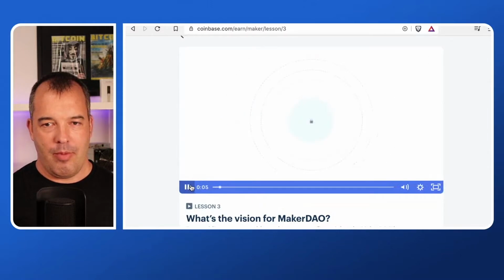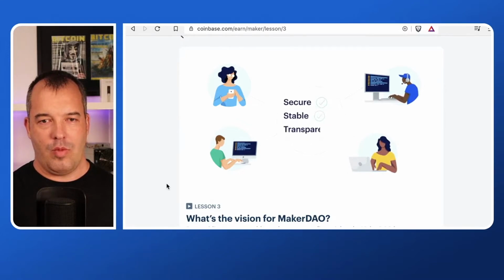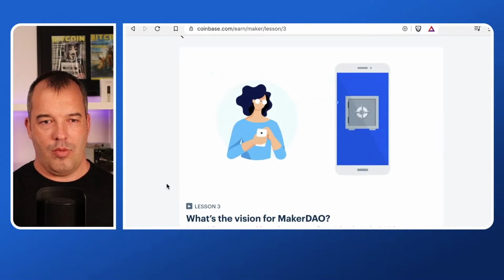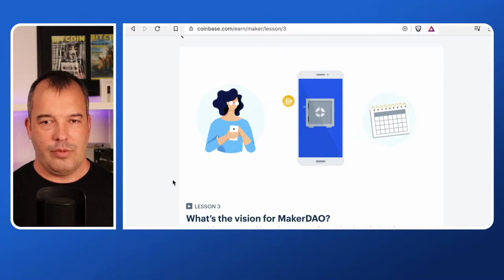The Maker protocol was created to help people around the world unlock access to the global financial marketplace. Maker provides financial tools and resources for users like Margaret that are secure, stable, and transparent. Users only need a crypto wallet and some crypto. With just these two things, anyone can securely generate DAI by opening a Maker vault. There's no involvement from a bank or set repayment terms. Maker users pay DAI back to their vaults whenever they like, or not at all if they don't want to.